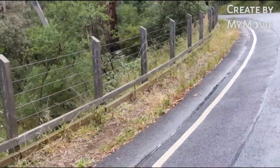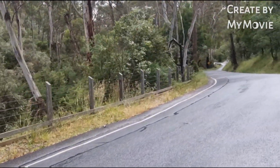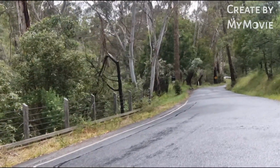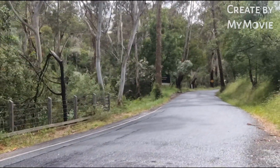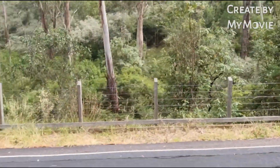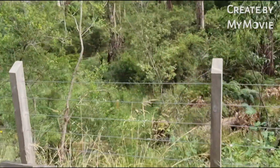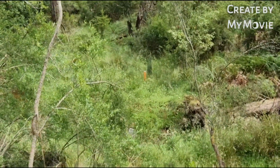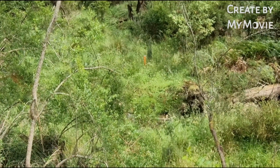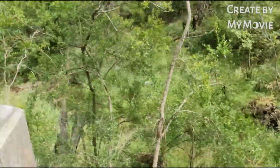I'll walk over the road here. The state forest sign that I was talking about is just up there. Hopefully you can see that up in the distance, just right there. So that's the state forest sign. And just down here on the bend is the orange marker. So that's what you're looking for upstream. I'd assume it's going to be as close as that is, or this marker is, to the other state forest sign up the road.